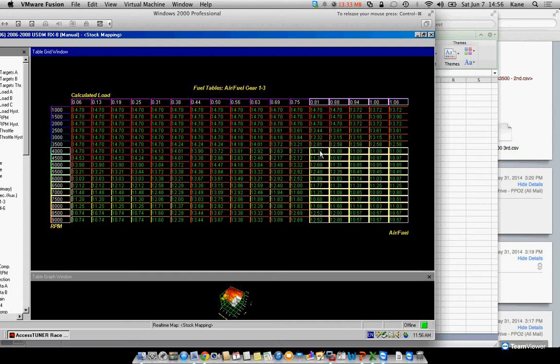Yeah, the rich and lean best. The question was 12.1 to 13.1 is the difference between rich best torque and lean best torque. That is the range that gives you the most power. Right. So what's wrong with being at 13.1? You're just on the edge of... You're just being more aggressive.